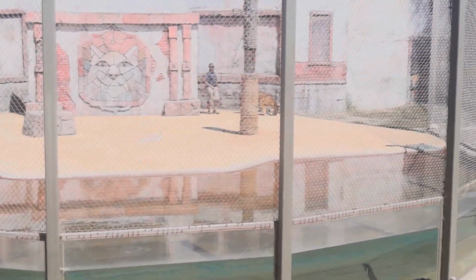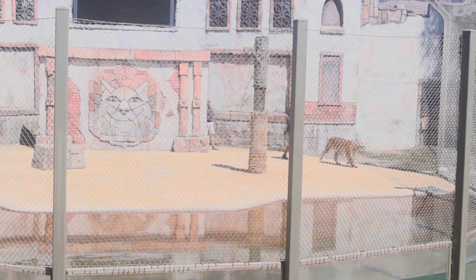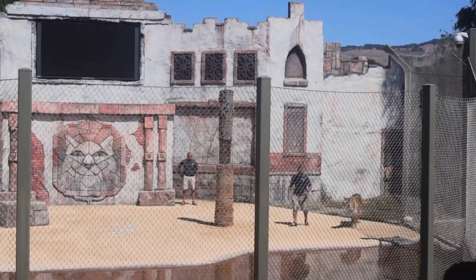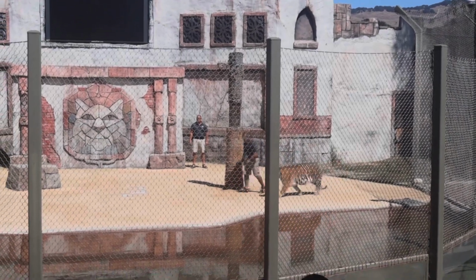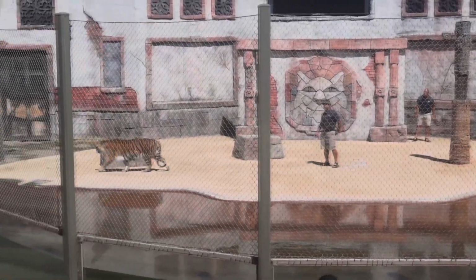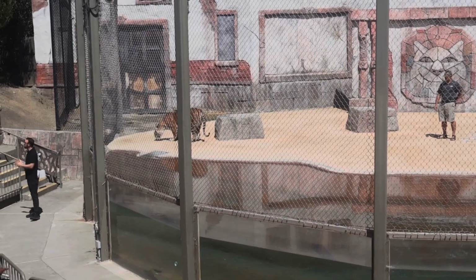Our first animal ambassador joining us on the stage is our 7-year-old female Bengal tiger, Kismet. Kismet is currently our smallest tiger here at Six Flags Discovery Kingdom, weighing in at around 300 pounds. Kismet's going to start us off by running from point A to point B in a behavior that we call an A to B run.